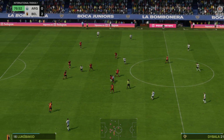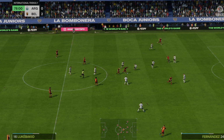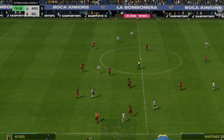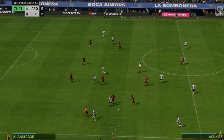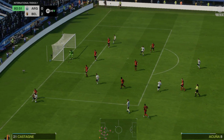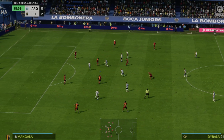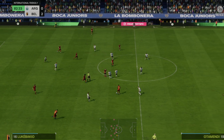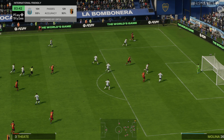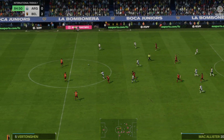Paulo Dybala. Tielemans. Dodi Lukebakio. Marcos Acuña. Di Maria. Acuña. Di Maria. Not the best of clearances. Well, they've done the hard work, it seemed, but no end product. Lukebakio. Mangala. Lovely ball. Now, what can they do with it? Could get it over now. And somehow he's been denied. Superb work. A chance now for a quick transition.